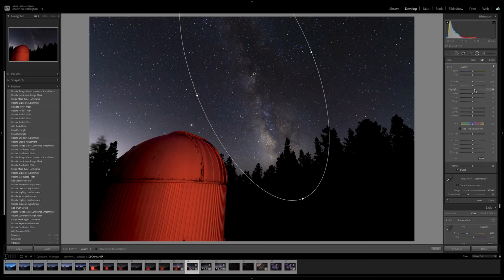I'm going to bring up the highlights and the whites a little more. Bring up the clarity a little bit to help show the definition in the Milky Way. Awesome. You can really start to see the structure become more evident.